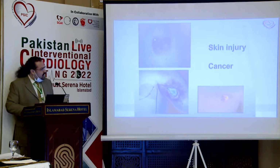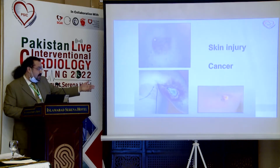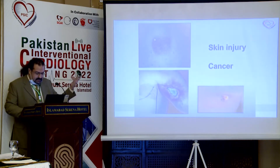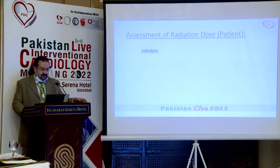Okay, so as I have mentioned earlier, the skin effect can be simple desquamation. With a higher dose, you can cause an ulcer, and as we said, cancer can happen with any dose, and no one knows, because there are other factors associated with that apart from the dose of radiation.